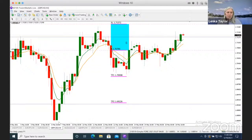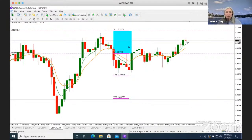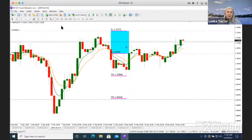If you're not in GBPCAD, then you can still enter that if there is a reversal at some point today or tomorrow. You took the profit out at TP1. Yeah, that's fine. Sometimes that happens if you just have one target. So then it's hard to get back in unless you have a strategy that follows the trend.